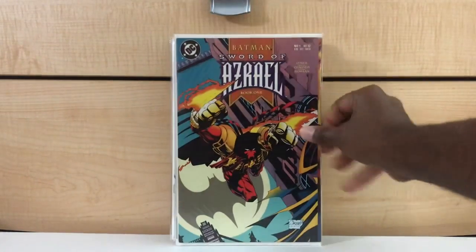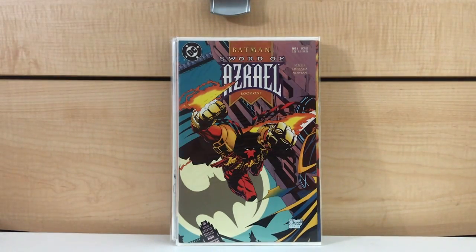Here we go with Batman: Sword of AZRAEL, Book 1. It appears that AZRAEL is part of the Justice League now, or some offshoot of the Justice League. I don't know. This book should be worth way more than it is, or maybe they just produced so many copies of this that it's almost impossible for it to be worth anything. But you know what? I found one.